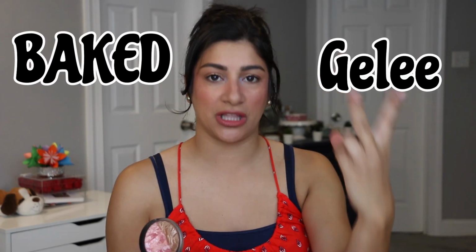I really, really do like this bronzer. It just gives a nice glow to my skin, and it doesn't look heavy. It's a powder product, but it doesn't look heavy. This is why my two, and I say it year after year, my two favorite kinds of textures when it comes to powder products are baked and gelée.